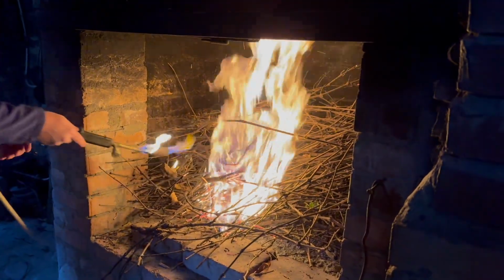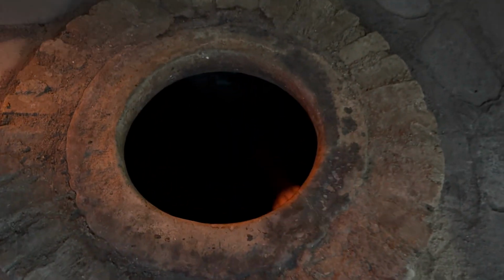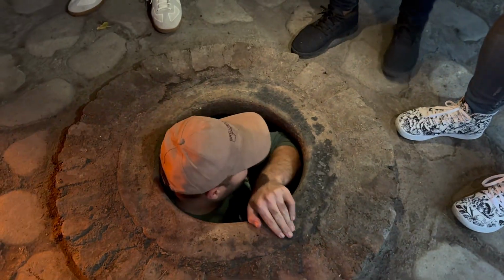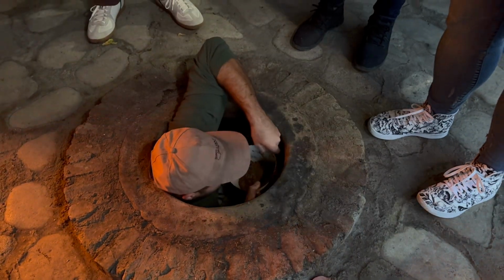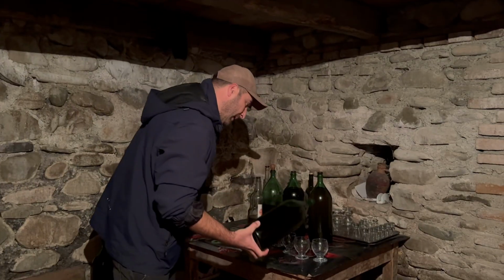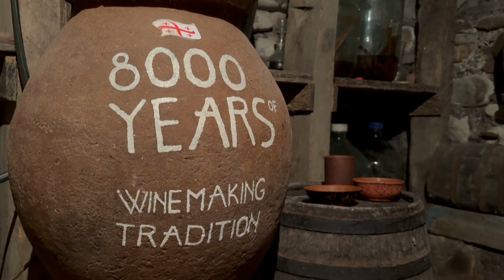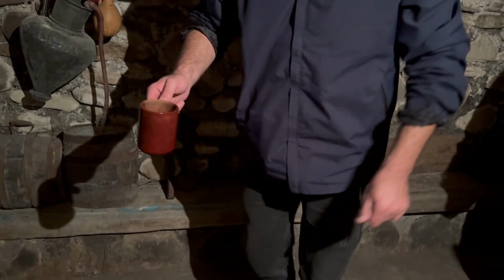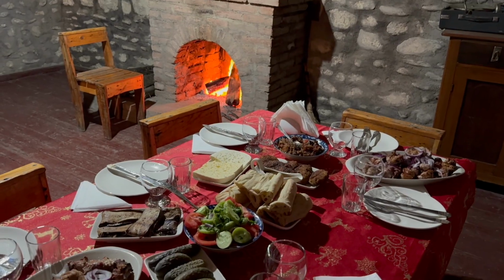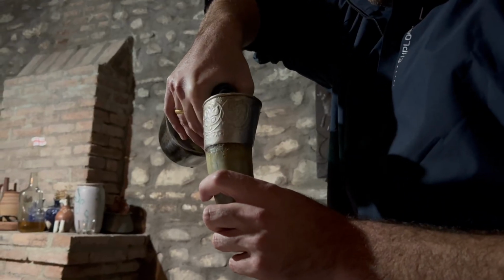After the crush, our host explains to us how to clean a kaveri. It's a pretty intense process. From there, we head downstairs into the cellar to do a wine tasting of his wine. After the tasting, we settle in for a supra, a traditional Georgian feast. It's delicious.